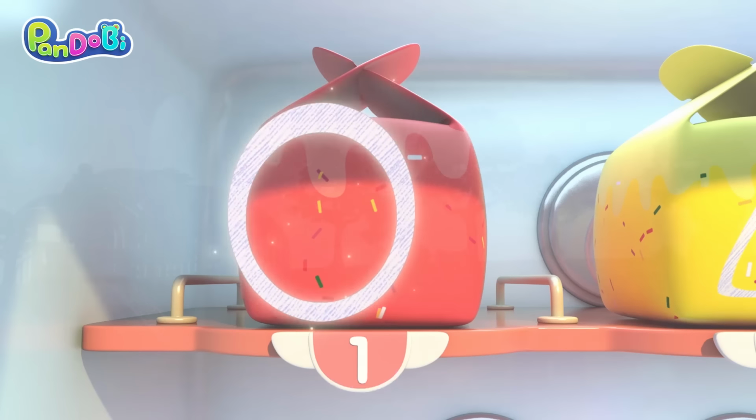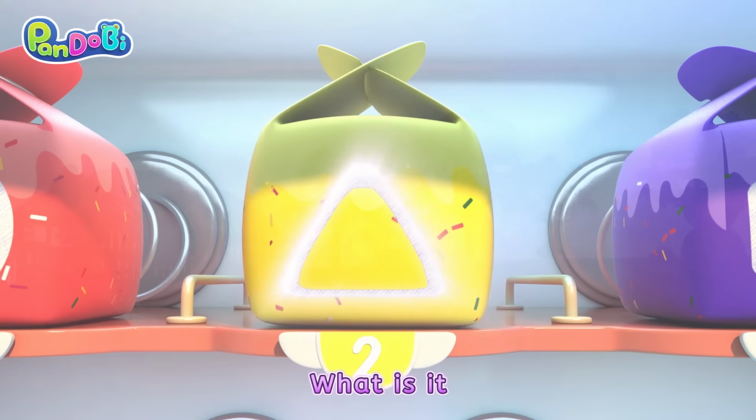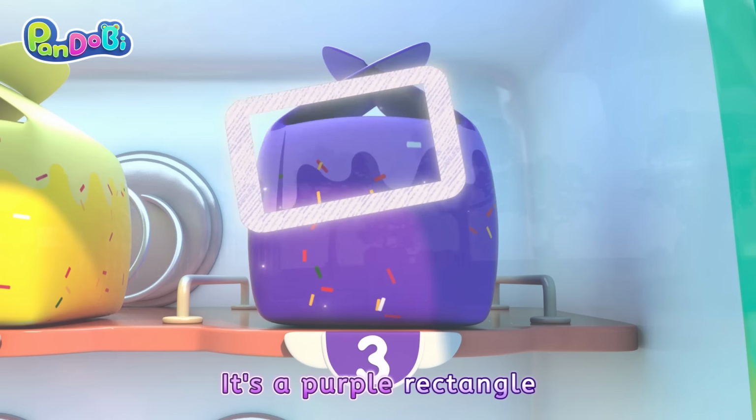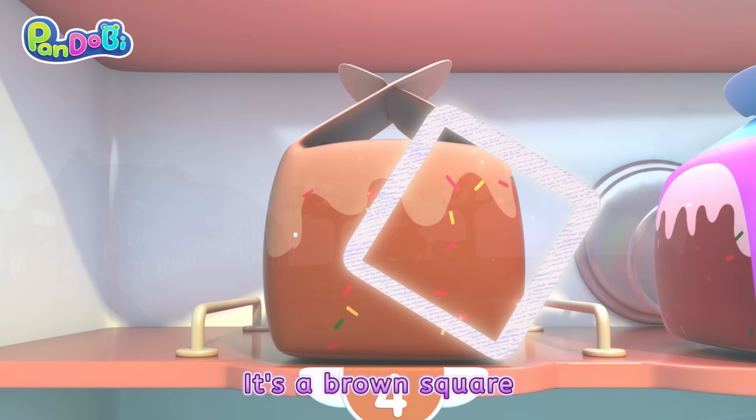Red circle. What is it? Two. It's a yellow triangle. What is it? Three. It's a purple rectangle. What is it? Four. It's a brown square.